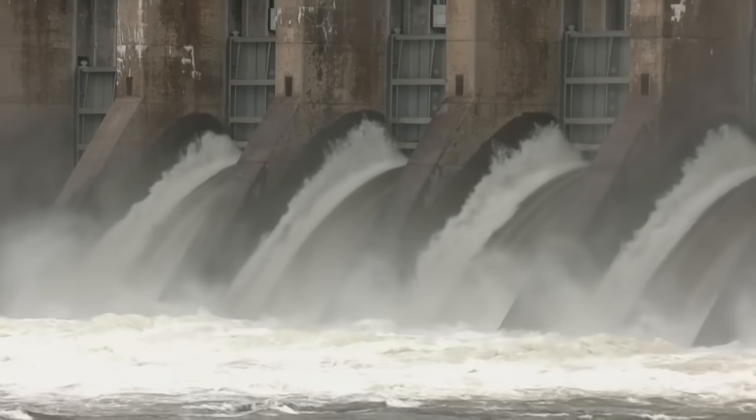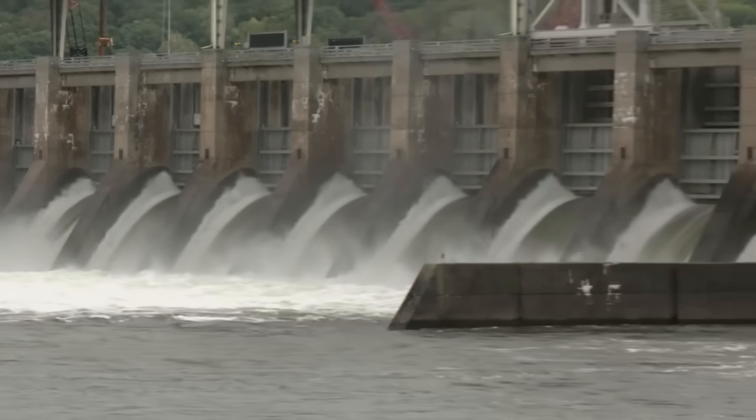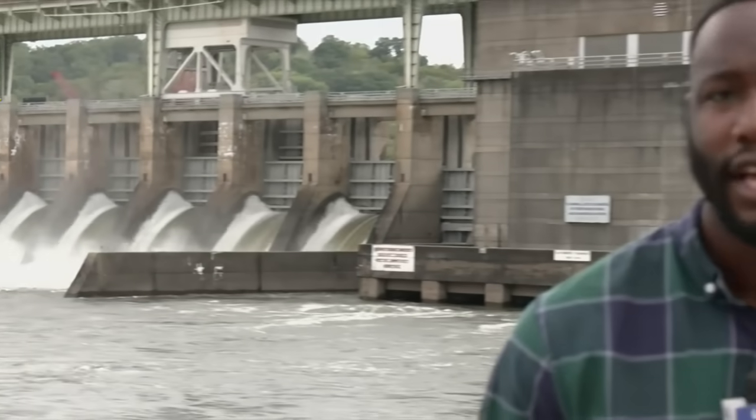Thanks, DC. Floodwaters from North Carolina and East Tennessee will begin to make their way downstream and into the Tennessee Valley. Our Dallas Payton shows how TVA is preparing. TVA started to release 500,000 gallons of water per second into the Tennessee River on Sunday to prepare for the incoming floodwaters. That increased today by another 100,000 and will continue to do so over the coming days.